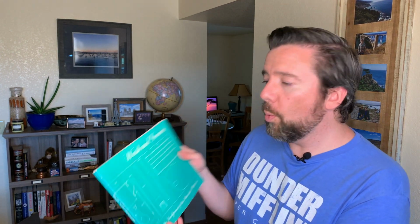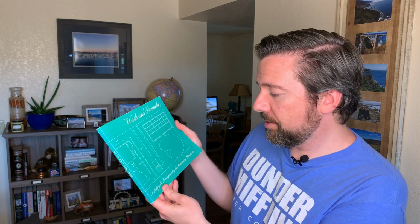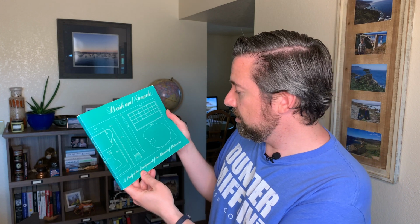I like pictures. Who doesn't? So, okay, we'll see. So cool. We have an art book, or well, at least a great design book. Okay, let's see. Wash and Gouache: A Study of the Development of the Materials of Watercolor. Okay, I'll tell you, I like this already.